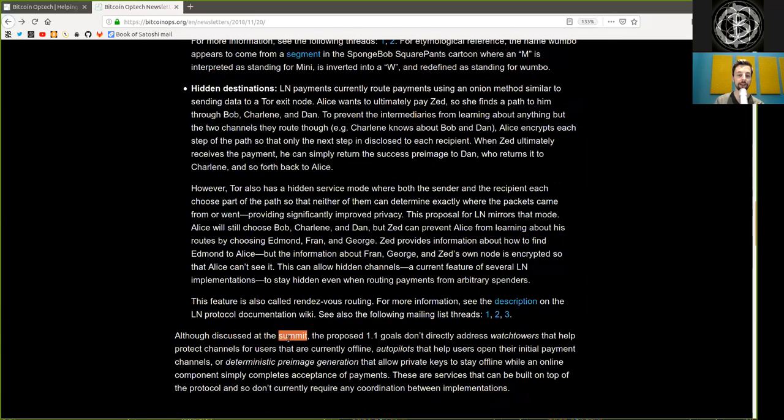Although discussed at the summit, the proposed 1.1 goals do not directly address watchtowers that help protect channels for users that are currently offline, autopilot that helps users open their initial payment channel, or deterministic pre-image generation that allows private keys to stay offline while an online component simply completes acceptance of payments. These are services that can be built on top of the protocol and so don't currently require any coordination between implementations.